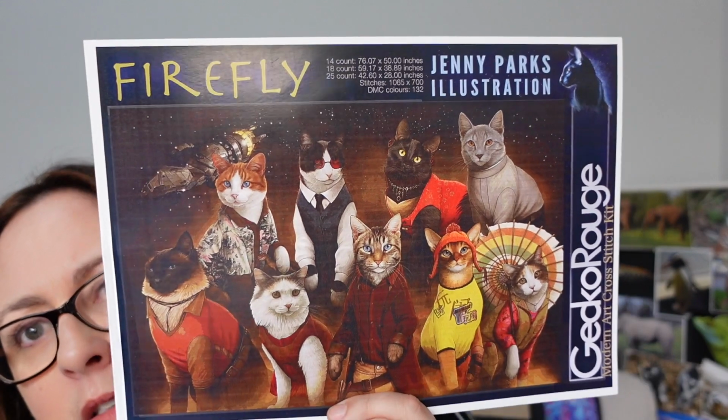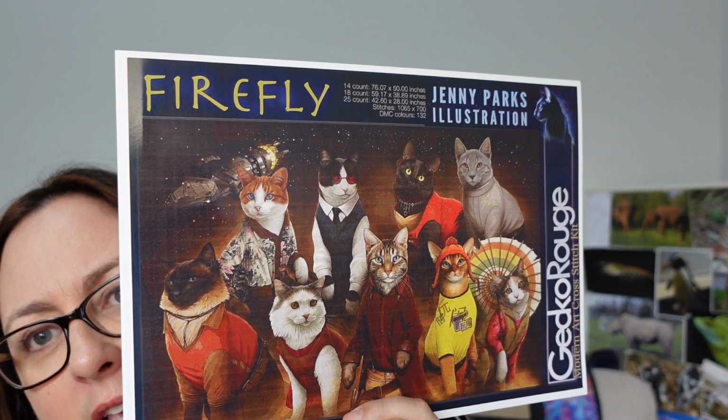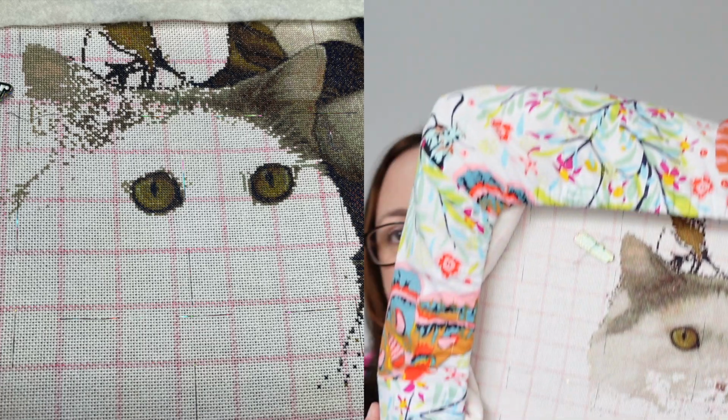So finally, Firefly. This is Firefly. So artwork is by J Parks and it's charted and kitted by Gecko Rouge. I'm focusing on this cat this year. And I worked on Firefly for 10 days at the start of the month, and I actually got 9,000 stitches done, so you know, it's quite a lot. I just stopped. I'll pop a photo in of where it was at the start of the month. And here it is now.